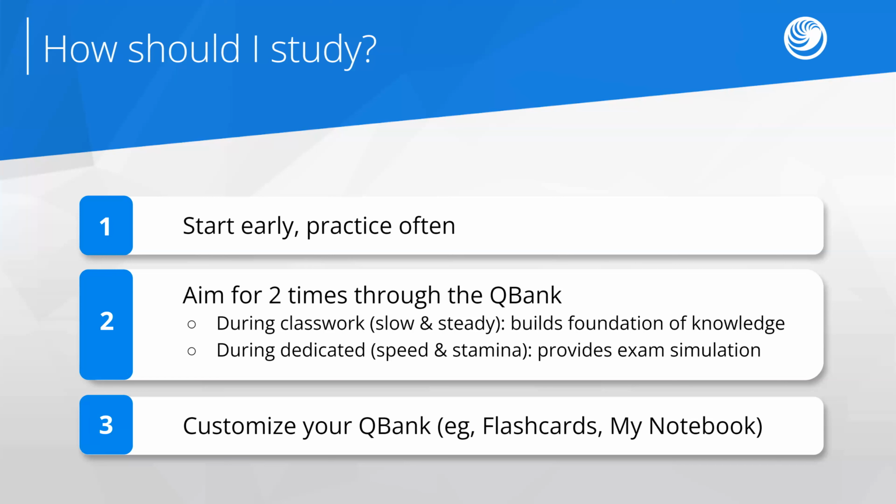So a couple of things. Start early and practice often. So for those of you who might be sitting on a question bank because you're gun shy on, say, activating it because you only have a certain amount of time, I want you to think through that. There's 3,800 questions. So if you keep pushing off a start date, you may regret that in the long run because you may not be able to get through them in a smart way.